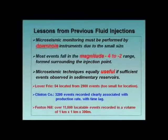So from the Lower Frio, 2,900 events were recorded, but they only succeeded to determine the locations of just 54. That means much of the events are too small for location. So this is very different from the other two case studies, because in those they may record good signals from the massive rocks.